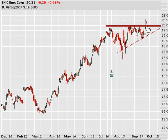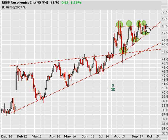I'm also watching Respironics. I'm going to keep throwing it up there. This is really more of a stock trade than an option trade, but you'll see the ascending triangle formed here. I've got all kinds of lime-colored circles all over it. I was teaching triangles this morning, but it's starting to trade higher, starting to trade outside of that resistance, so keep a good eye on it.